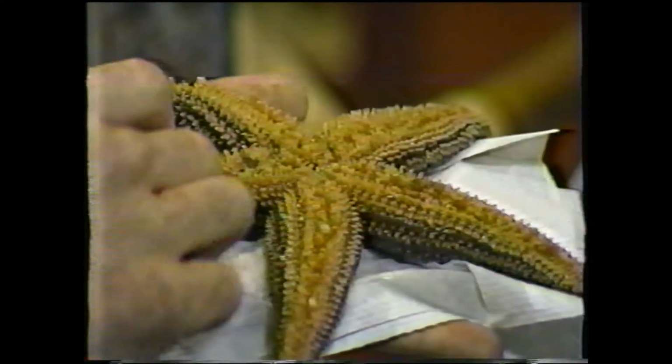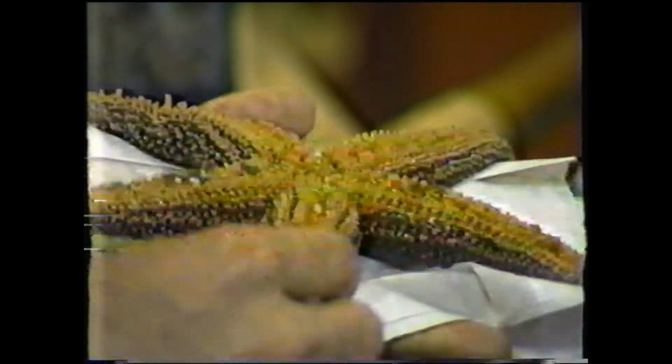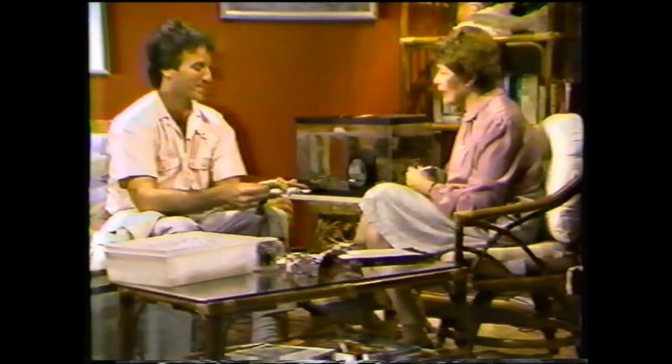One of the interesting things about starfish is that if you should happen to break it, or if it should get destroyed by another animal, it can regenerate or grow arms. Most people are probably familiar with that. Fascinating.